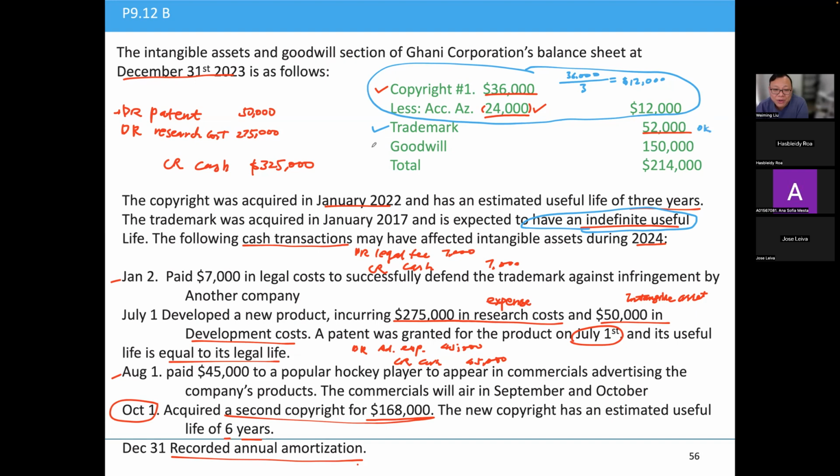What about goodwill? Do you need to do amortization for goodwill? The same idea. Goodwill is an intangible asset, right? Sorry, goodwill is not subject to amortization. So you don't have to calculate amortization here.